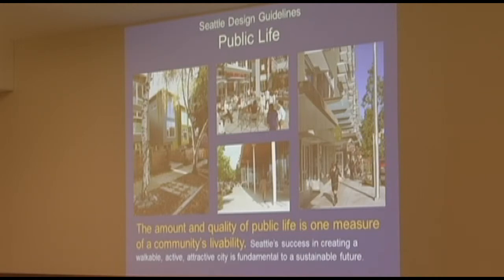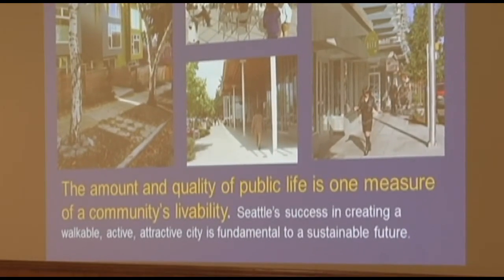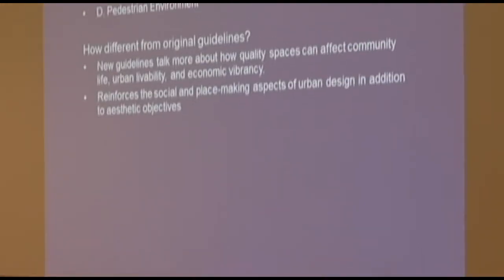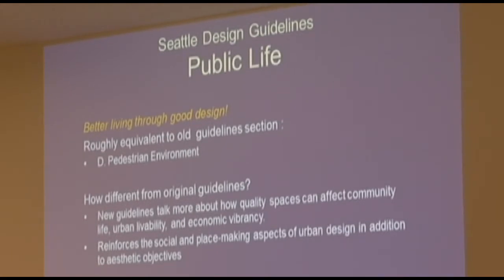Do the buildings exist just to be viewed as interesting architecture? No, they exist because it's an environment that we live in. And if it's going to be good for us to live in it, they need to be designed well with that in mind. This is roughly equivalent to the old guideline section called pedestrian environment. It really is about that. It's about the place where the pedestrian is.